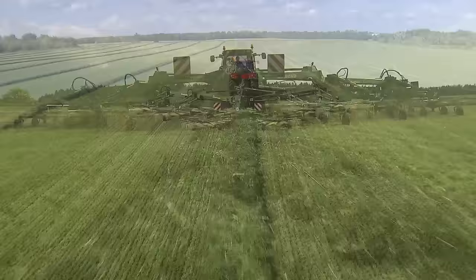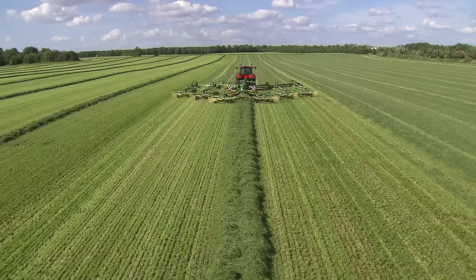Krone Swadro 2000, the giant among the center delivery rakes.